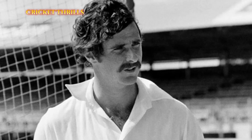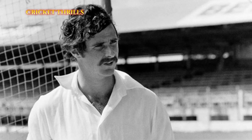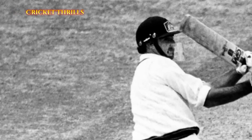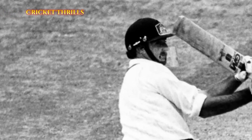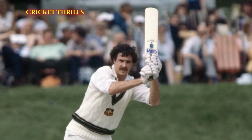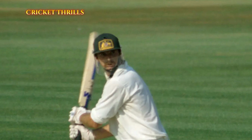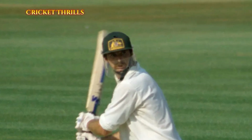Graham Yallop was a stylish left-handed batsman known for his calm and composed approach at the crease. He was not the most aggressive player, but he was very reliable and technically sound. He had a graceful cover drive and was especially strong on the front foot. He loved playing spin bowling and had the patience to build long innings, though he did not have the power of some of his teammates. His timing and placement made him a classy player to watch.